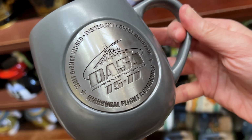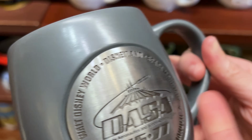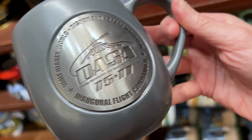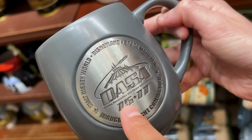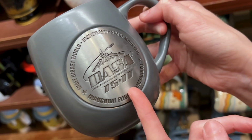DASA, Disney Aeronautics and Space Administration. This is for Space Mountain. It says Walt Disney World, Disneyland, Space Mountain, inaugural flight commander. This is really cool. This is for Space Mountain, if you didn't know. It is $20. I believe these are the years, 75 and 77. The opening years. Yeah, maybe. It might be.